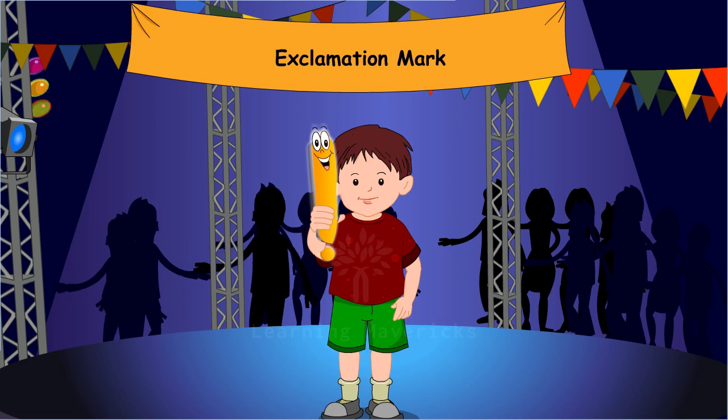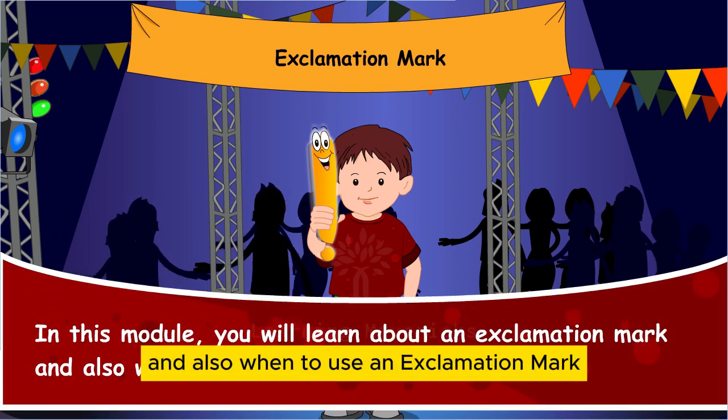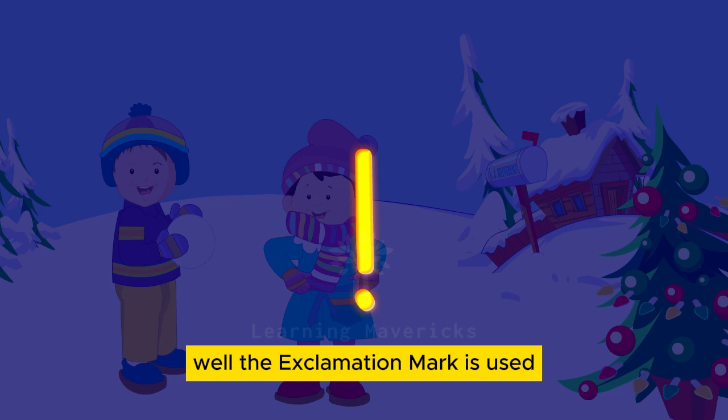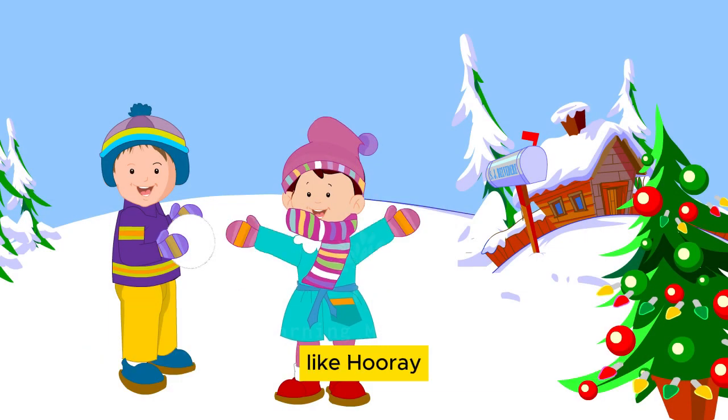Exclamation mark. In this module, you learn about the exclamation mark and also when to use an exclamation mark. Why do we use an exclamation mark? Well, the exclamation mark is used when there's an eager surprise or an excited outburst like, "Hooray!